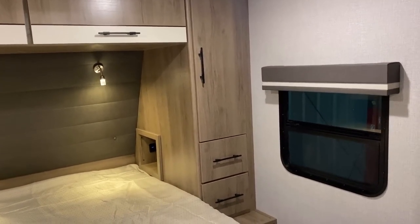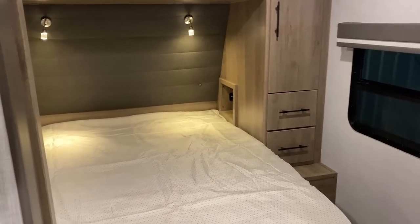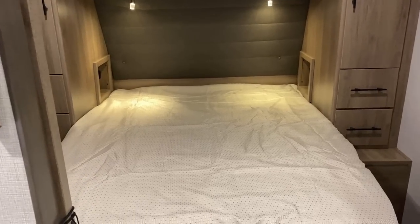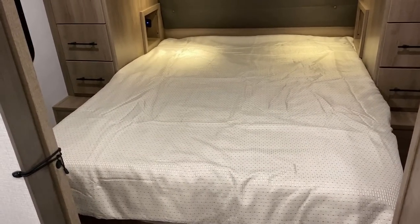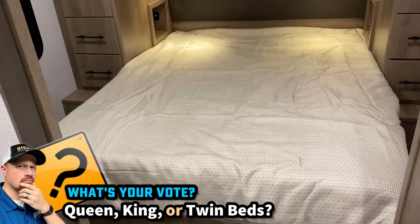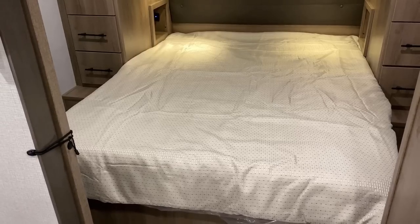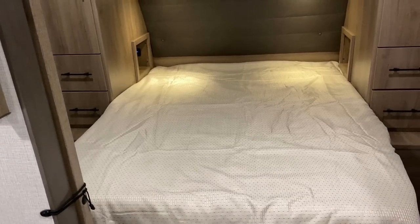What if they merged those and put them fixed between two twin beds that don't convert into some sort of weird king that isn't really a king? It's just a mutant big bed, basically. Would you like the idea of twin beds in this? Or should we just stick with the true queen? Or should they come up with a king option? I mean, let me know. What do you think here?